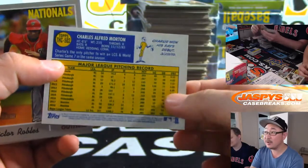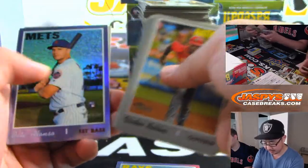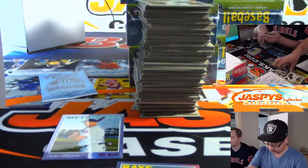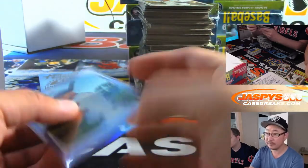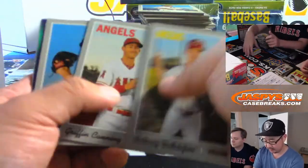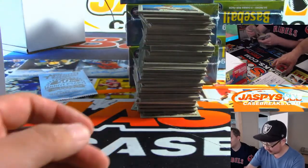Charlie Morton. So these ones are not numbered, by the way. They're just chrome parallels. Nice Pete Alonso. That's for the Mets, Richard Z. Tulowitzki coming into focus. Bet on Maui tonight.